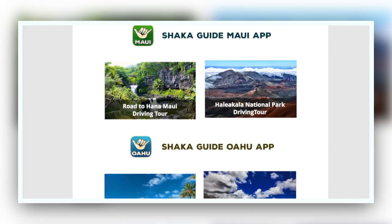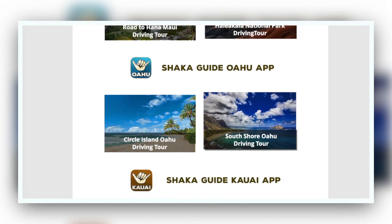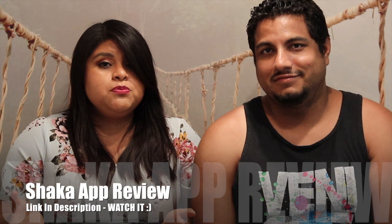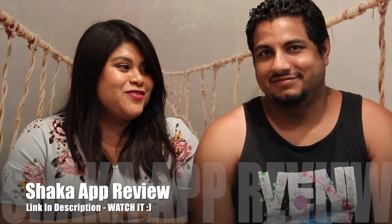Some of the things that we liked about it is that it has different tours. They're considerably cheap. They're about 14 bucks. I think Road to Hana was about 10 bucks. So they have the original loop going the regular way to the Road to Hana, and then they have the reverse one as well. Those are 2 different tours, about $10 each. And it's so much cheaper than hiring a tour guide. Why are you? I'm just happy.